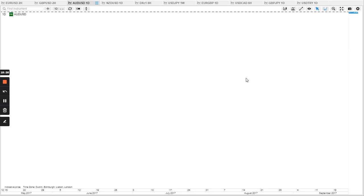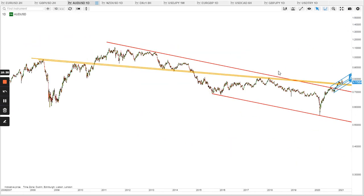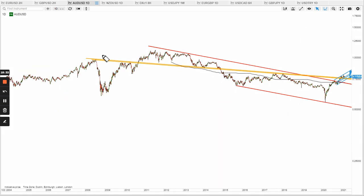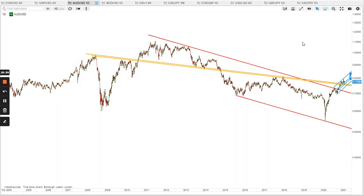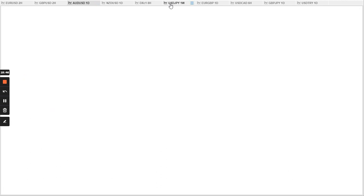I'm not going to spend too much time on Aussie dollar. It's just like I showed last week, this is the golden rail that is holding. And that's why the support is holding, and of course the red channel has been broken. Long-term Aussie is also extremely bullish, in my view.